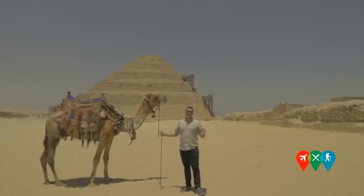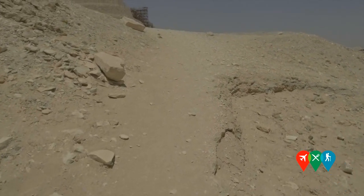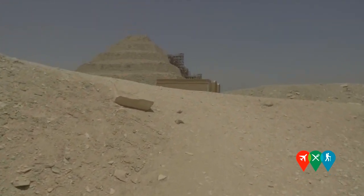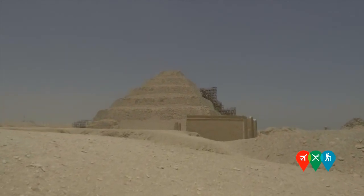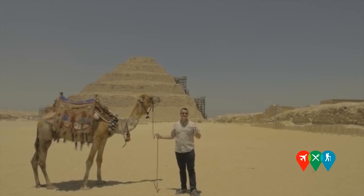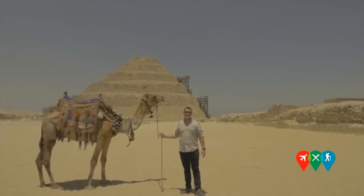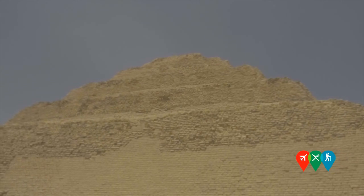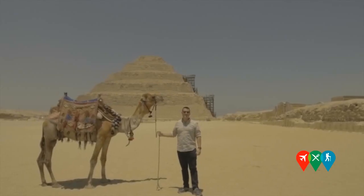So this is Sakara Pyramid. This is the Pyramid of Zoser that was built by the great ancient Egyptian architect Imhotep. You may have heard that name before. This is the first pyramid in Egypt. It was built in about 2600 BCE, 2680 to be exact. They just kept adding layers on top and on top, and this eventually became the model for the Great Pyramids of Egypt that you can see in my other Cairo video.